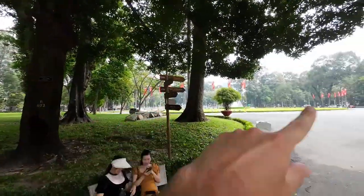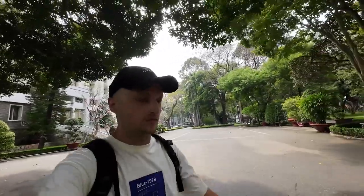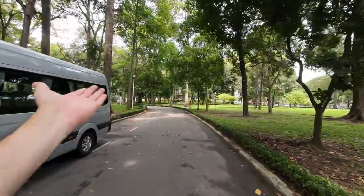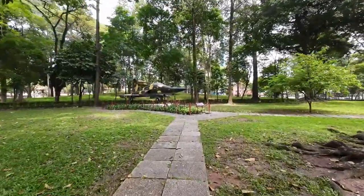And that one is the exhibition. 250 meters that way. But before heading over to the exhibition center, where hopefully we will see some nice documents, objects, videos of that specific time, let's head over to this beautiful aircraft. That's really, really cool.